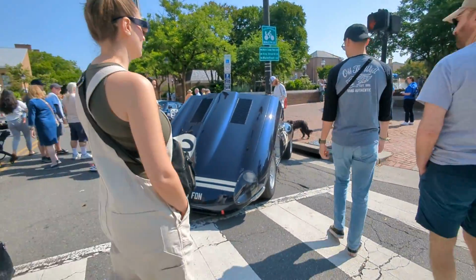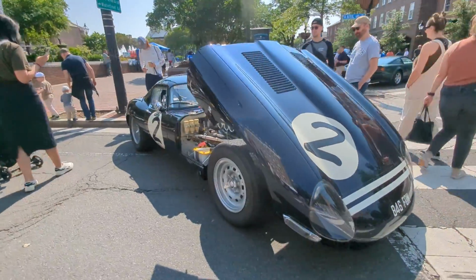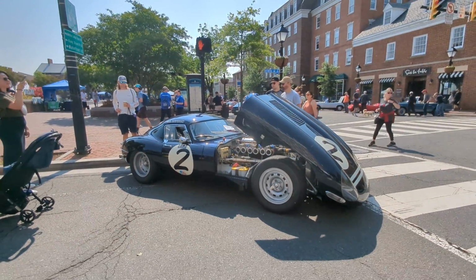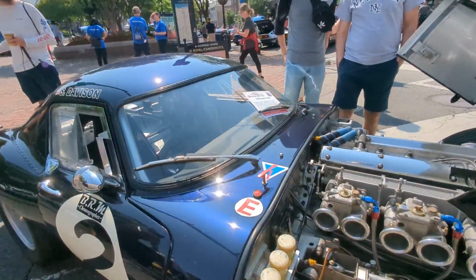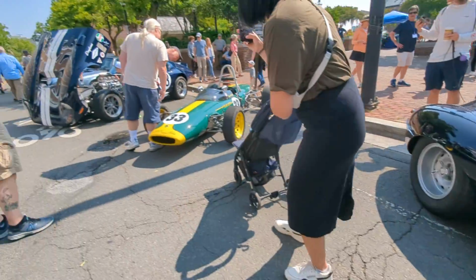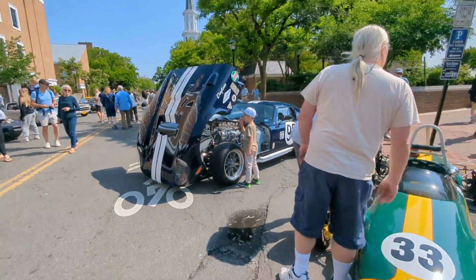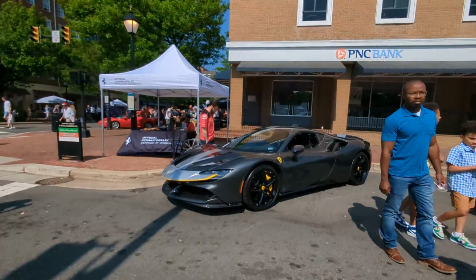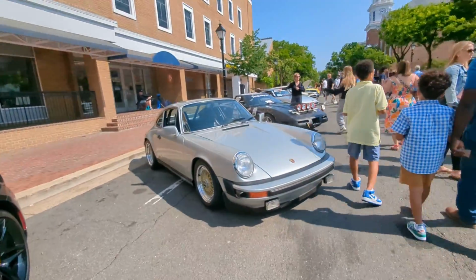Anyway, Jaguar racing version, and it is a beauty, absolute BRM, and just really, really awesome '62 E-Type racing Jaguar. Absolutely amazing Lotus race car right here. Team Lotus. Jim Clark was, of course, the famous race car driver. Modern Ferrari here. Beautiful 911.